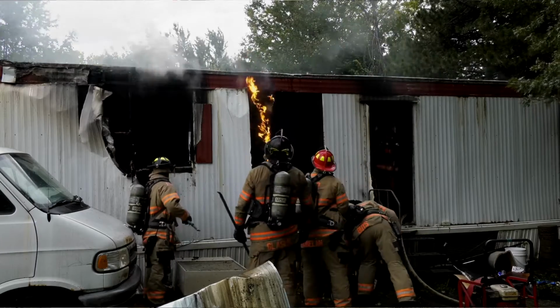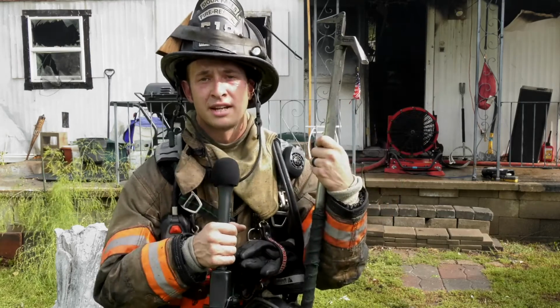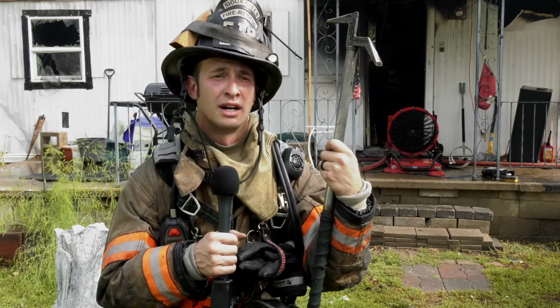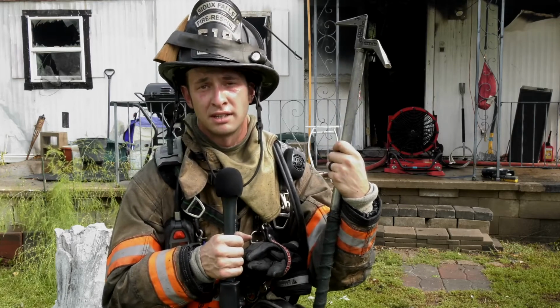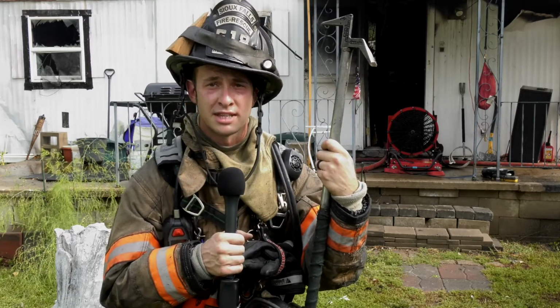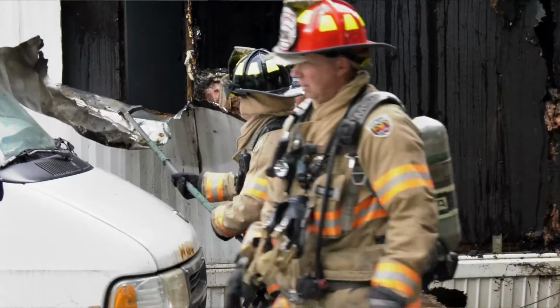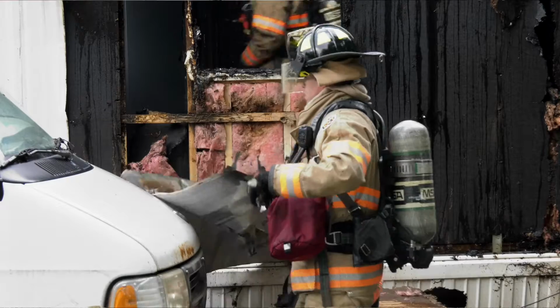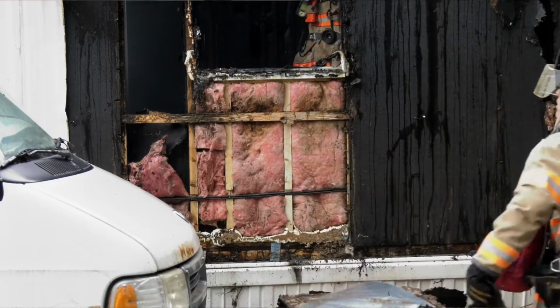So you can pull off a big chunk right away, get access, and get it out. These mobile home fires, a lot of the times, and I have no idea what this one was, a lot of times these are electrical or space heaters in the wintertime. A lot of times electrical on these can be iffy sometimes because of the age of the building. So we look for that a lot. So really just watch your power strips, watch your electrical coming into the building. Those are probably the biggest things for these.